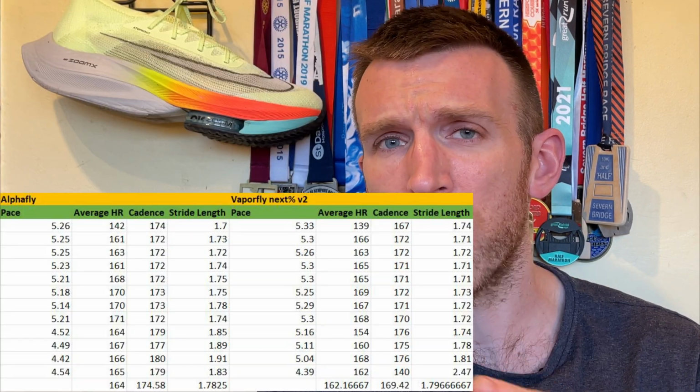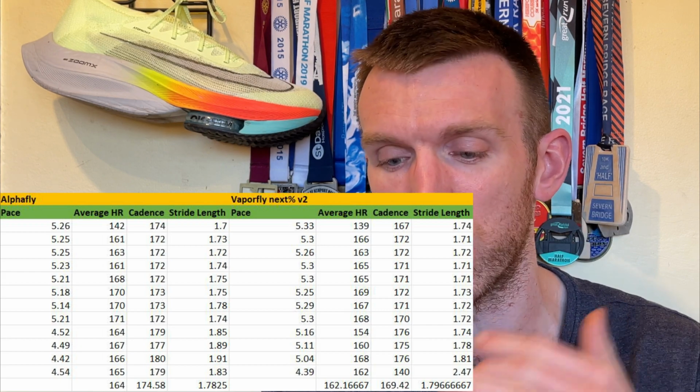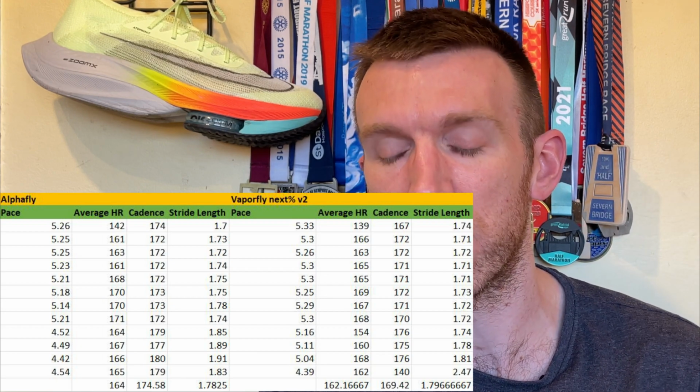So as I said, all I've done with that last record on the Vaporfly is simply take the highest number from the previous rep and just duplicated it, because it was my fastest rep. So it's going to be higher cadence, it's going to be higher stride length. So I thought, to be fair, we'll give it the highest numbers that we've recorded in that workout at the time. But yeah, it still comes out slower. So it still comes out less than the Alphafly.